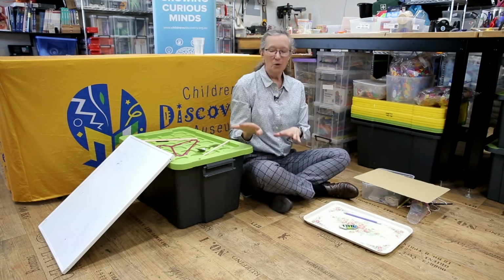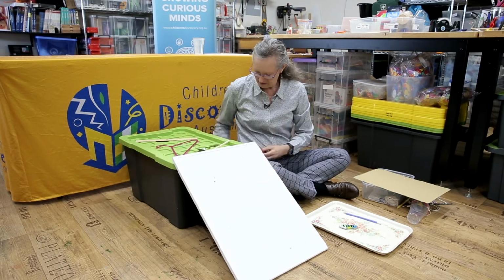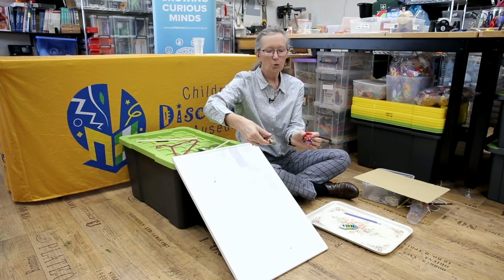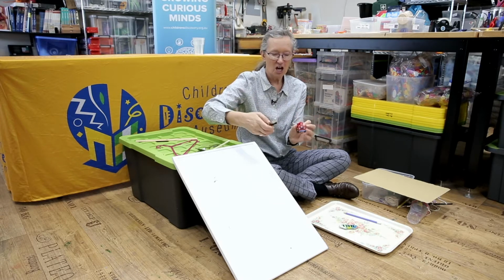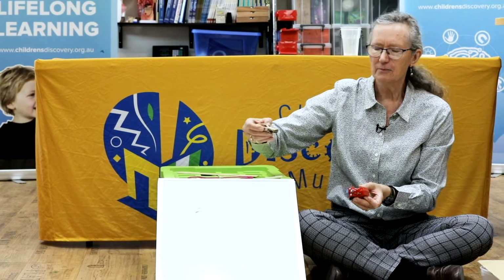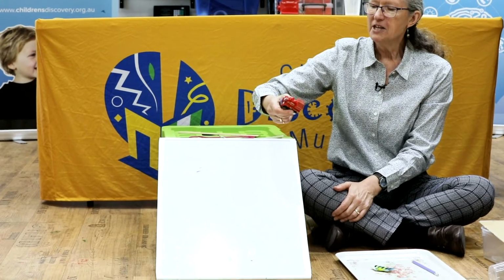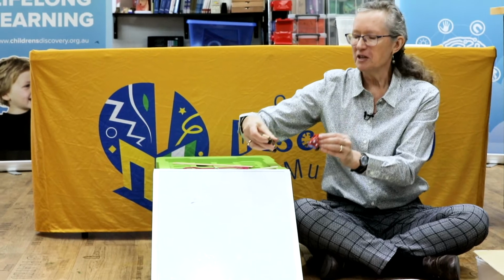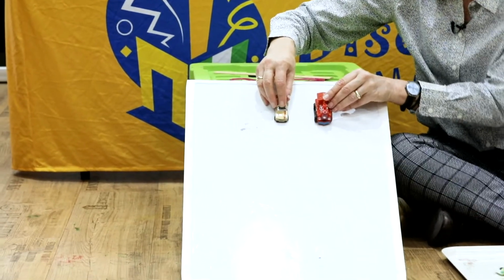Now, you can do more sliding experiments, or you might like to try something a little bit different. Instead of sliding things, you might like to try some small wheel toys and try them rolling down the slide. So this time I've got a sporty looking car made of metal, so it's heavier, and I've got a red plastic locomotive. Now, which one do you think will be the fastest down the slide? The sporty car or the locomotive? Have a guess with your grown-up.